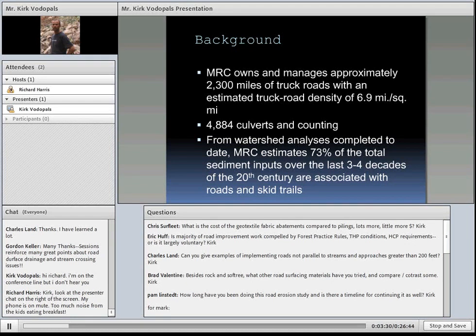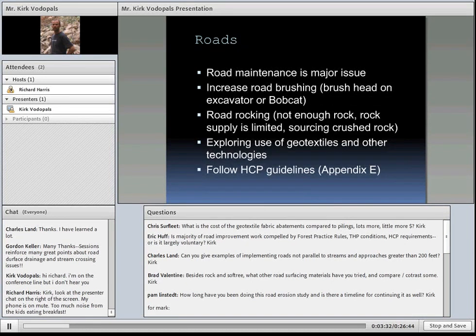Road maintenance is a major issue, specifically one of those issues being road brushing, maintaining the flow of traffic on roads. We deal with that by mounting a brush head on an excavator or a bobcat.